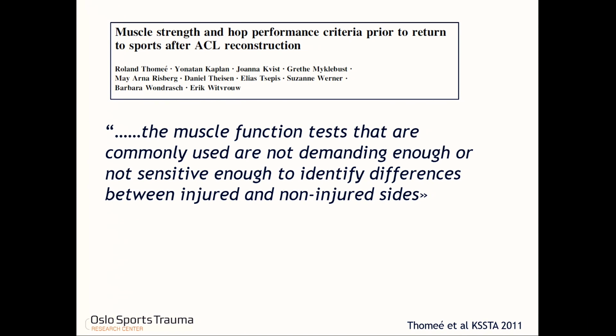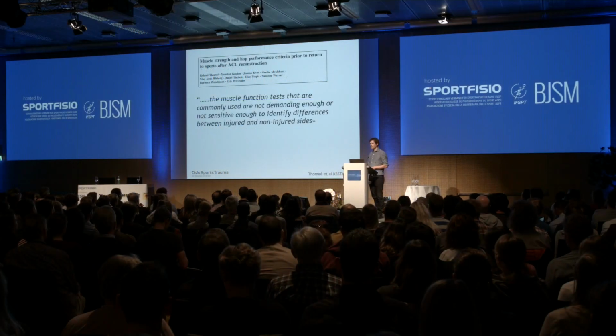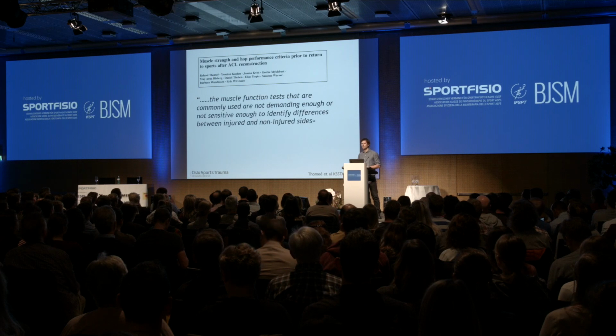And also with this 90% and the tests we're doing, we have this statement from the group looking at strength and performance criteria a few years ago, and they stated that the muscle function tests that are commonly used are not demanding enough nor sensitive enough to identify differences between injured and non-injured sides. And one example of that is that at the sports clinic where I've been working for 10 years, we have done 2,500 hop test sessions with patients after injury. So not after surgery, but after injury. And how many giving way episodes have we had? 2, which is not good, but still, if we can do 2,498 tests without a giving way episode, that tells us that these tests are maybe not checking the stability of the knee.